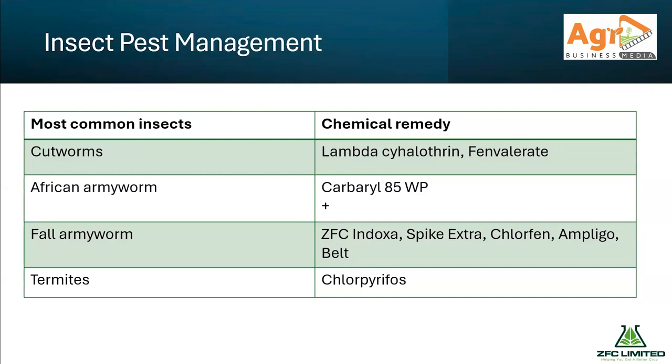Let's scout our fields regularly to see if there's any damage that is being caused by these ravaging pests. So for fall armyworm control, we recommend that you apply your Carbaryl 85 powder, but you can also use those products that are used to control the fall armyworm. In this case, you are going to be using your ZFC indoxacarb. You can also use your Spike Extra, a combination of your emamectin benzoate and acetamiprid. Then you can also use your chlorfenapyr, your Ampligo, or your Belt.